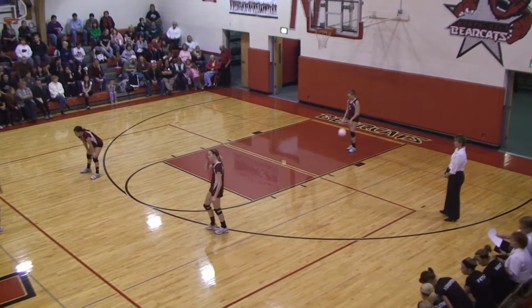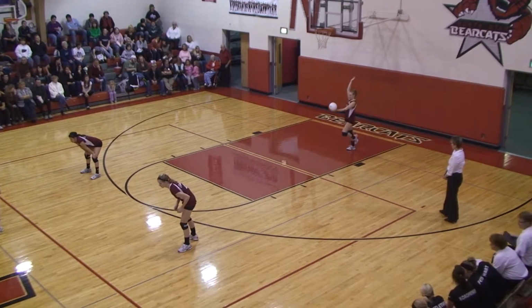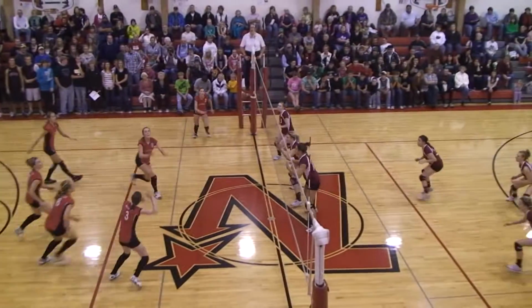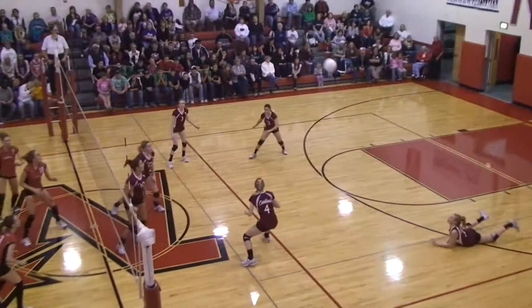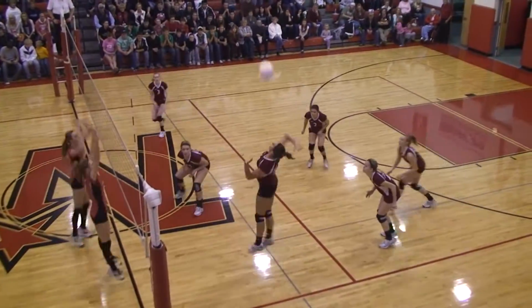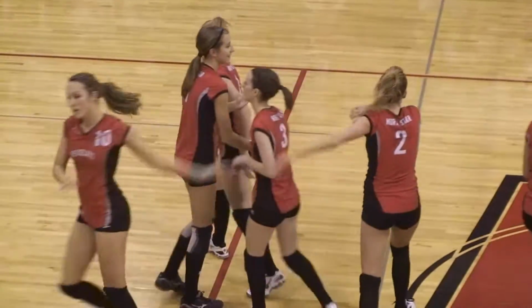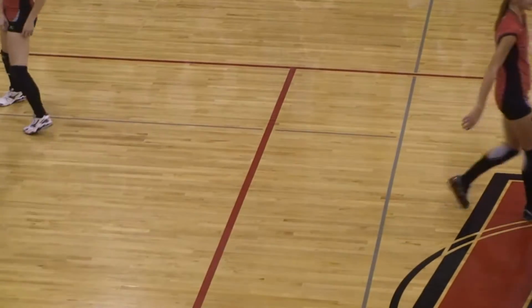Serving now be Julie Dinius. Dinius, a good serve down the left side, to be taken by Heisler, and then, well, it's spiked by Jessica Tudor. Not going to dig that out, as Dinius in the back row. They get it to Broughton, her spike is going to be stopped, half a net by Tudor. Jessica Tudor, the stuff block for North Star.